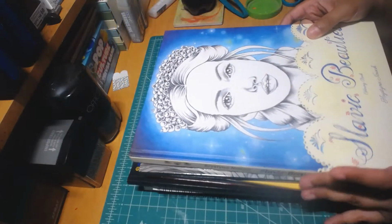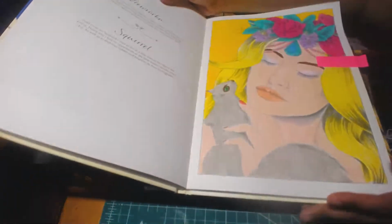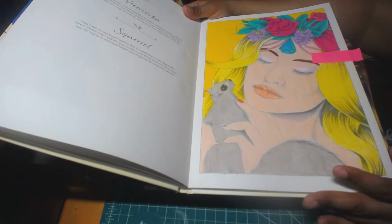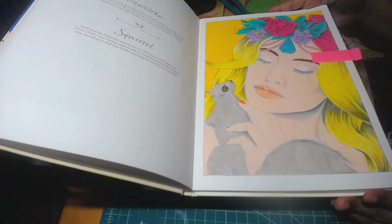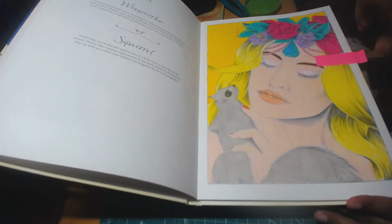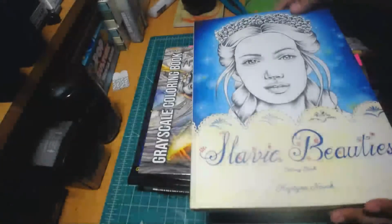This is Slavic Beauties by Christina Novak. A lot of you know this as a hardcover. And I did this one in pencils. I did this one in Prismas, Polychromos, and Schifferfarbens. I think maybe I used Pablo. Yeah, I used Pablo's for the hair. So that was the one that I did in Slavic Beauties.